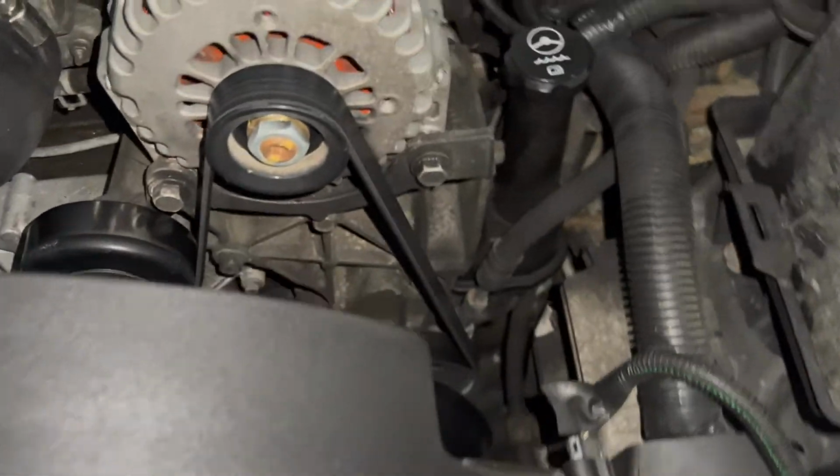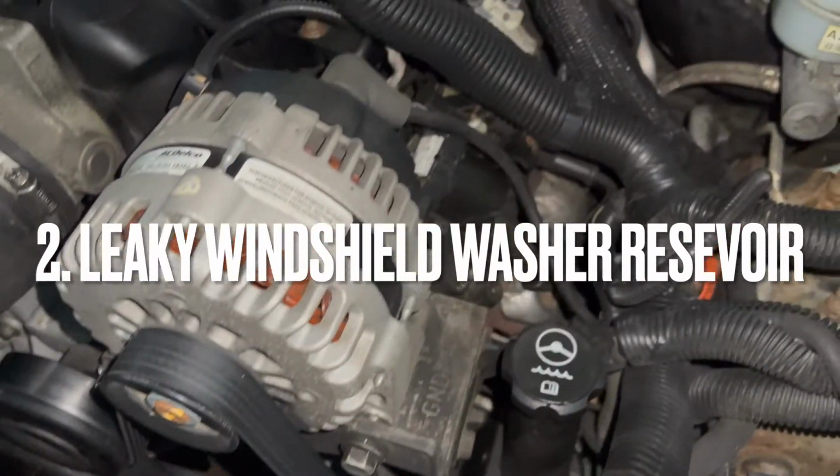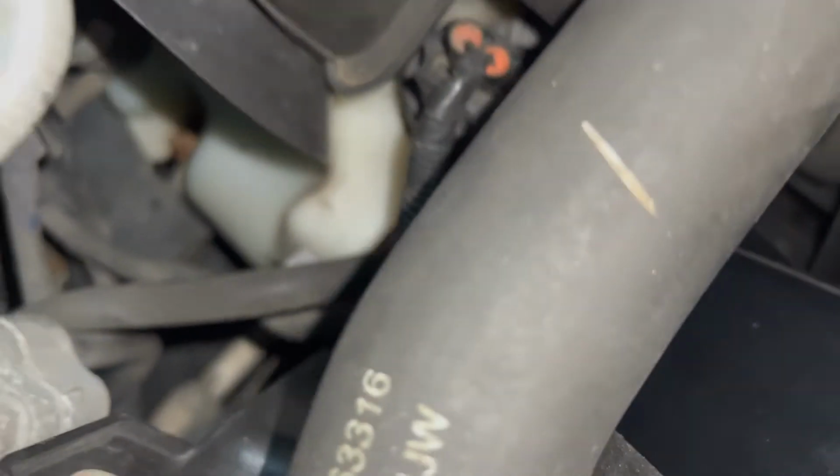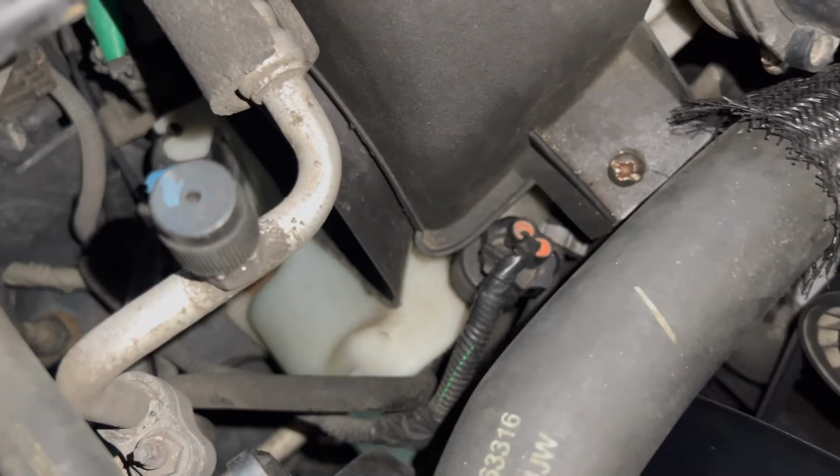Problem number 2. Windshield washer fluid is leaking from the reservoir. Every time I fill up the tank with fluid, it starts leaking. The leak is coming from what appears to look like a motor. It looks like a very easy fix. I just have to find the part number.